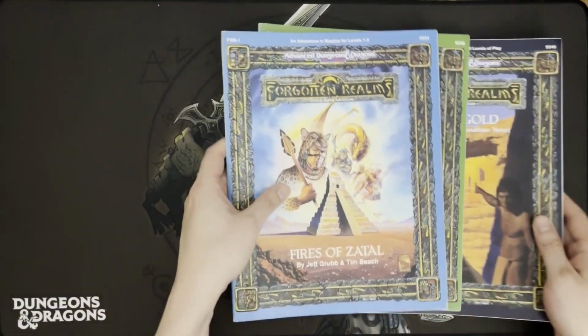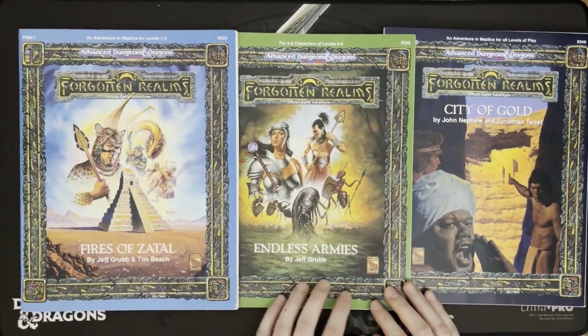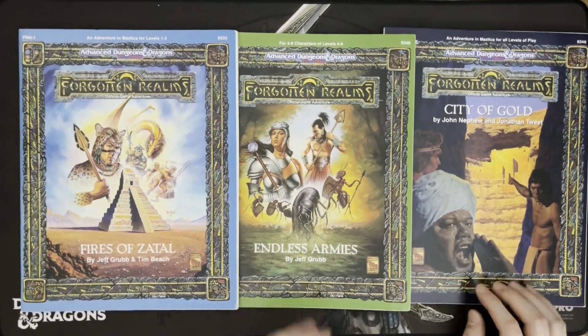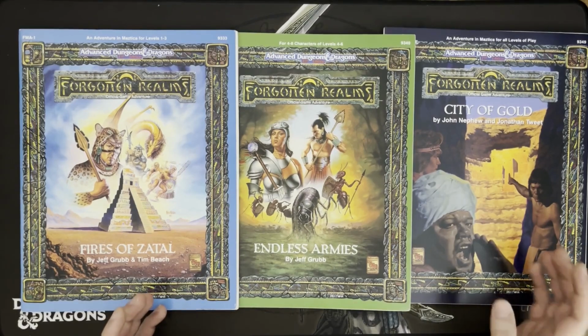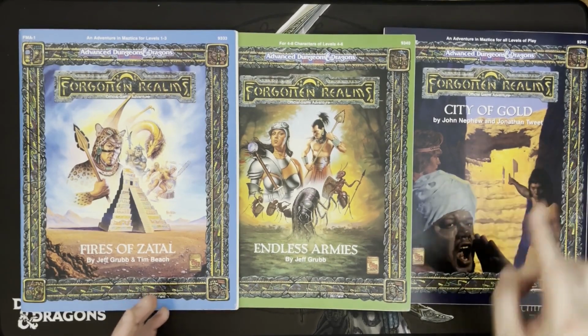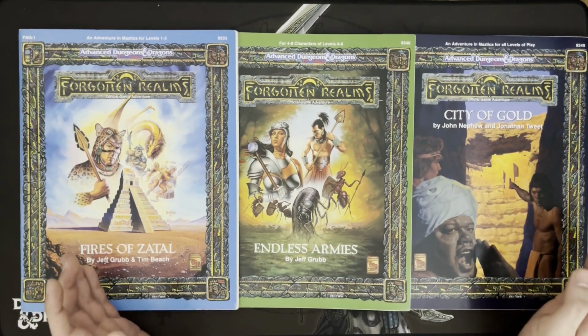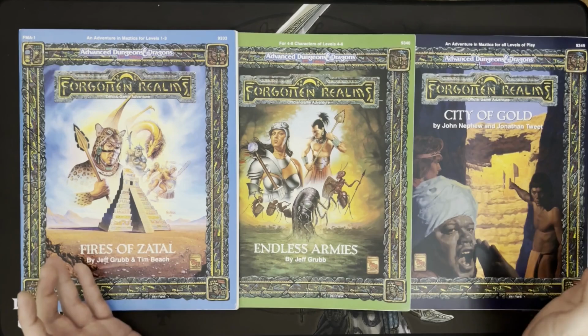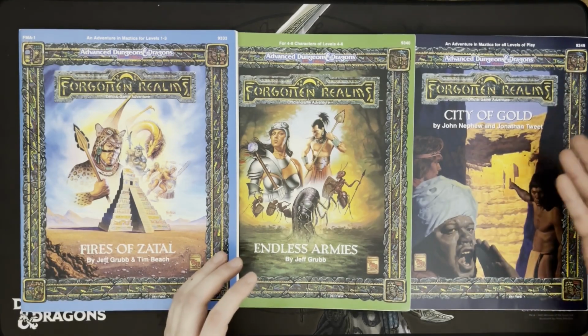Next up, we're going to take a look at the Maztica trilogy of adventures, Fires of Zatal, Endless Armies, and City of Gold. I have covered the Maztica campaign setting in my AD&D Settings Explained series. I will link the video here if you want to find out what the setting is about. As Maztica, the continent is located on the same planet, Toril, and to the west of Faerun, the continent which the Forgotten Realms setting takes place in.